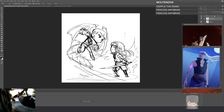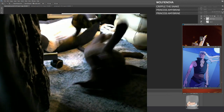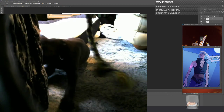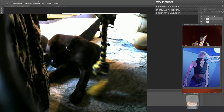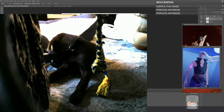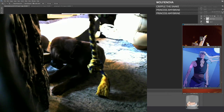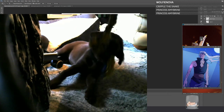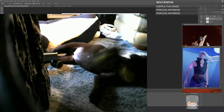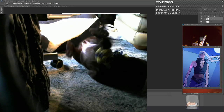I just thought, while I'm not really drawing as much, I'm gonna make the webcam a bit bigger. Oh! So everyone can see this diabolical dog chewing my computer chair. Thank you. It's just what I wanted, Kimiko. Yeah, they become a dog pretty much after a year.